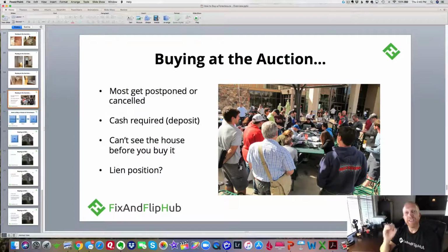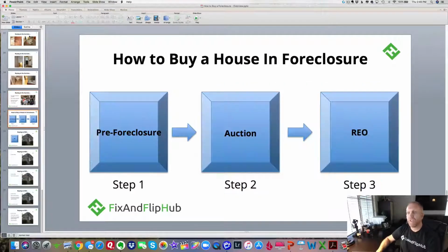So the best way to prevent that from happening is to go to a title company and have them get a preliminary title report done on the property you want to bid on, so you make sure there's no liens or judgments and that the lien you're bidding on is in first lien position. And if you buy it at the auction and you're bidding on a first lien position mortgage, all the others get wiped out and you're free and you're in the clear. All right? So that's how you buy a house at a foreclosure auction.